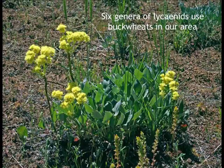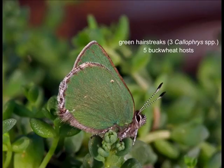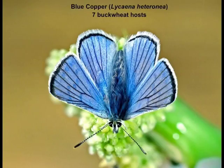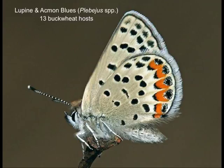We have six different genera of the lichenids who use buckwheats in our area. This is northern buckwheat, one of the prettiest, one of our showiest buckwheats in Washington. We have some of the Callophrys, which are the green hairstreaks, three of them. They use a total of five buckwheats amongst them. Blue copper uses seven buckwheats all by itself. Gray hairstreak uses a couple. That's probably low. They probably use more than that.